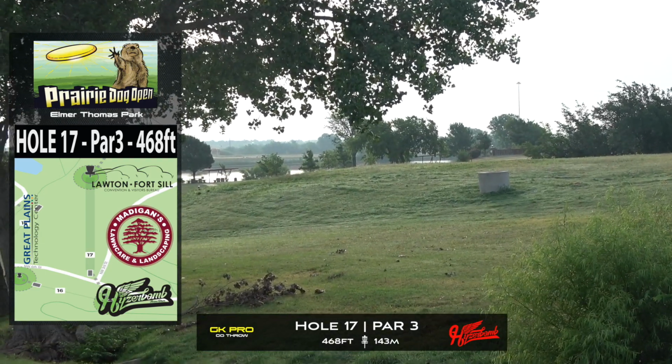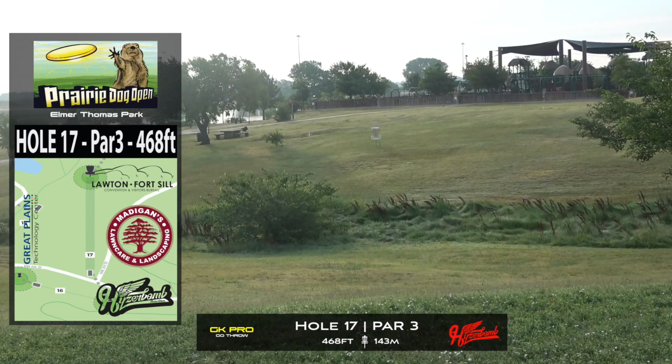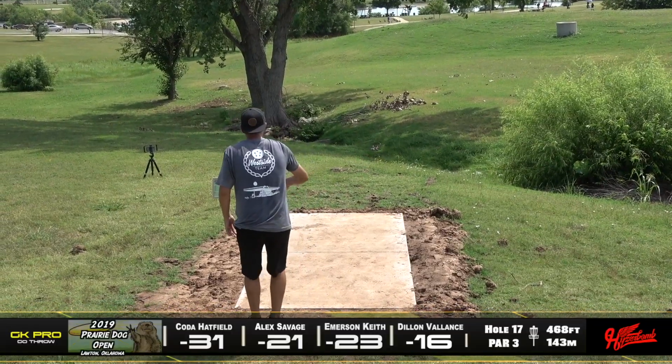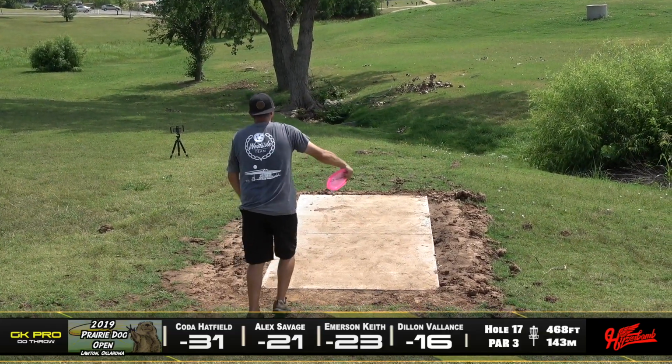Hole 17, this is a par 3, 468 feet. This one carries fairly downhill as well. There is a forehand flex line up the middle, but most of these guys are going to be taking the kind of flip up to flat to hyzer on the right side, around the tree on the right side.